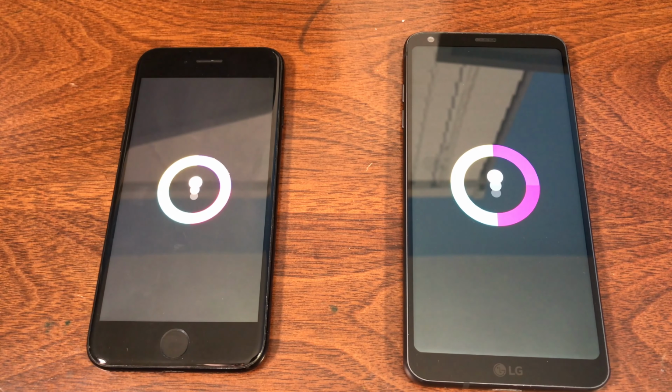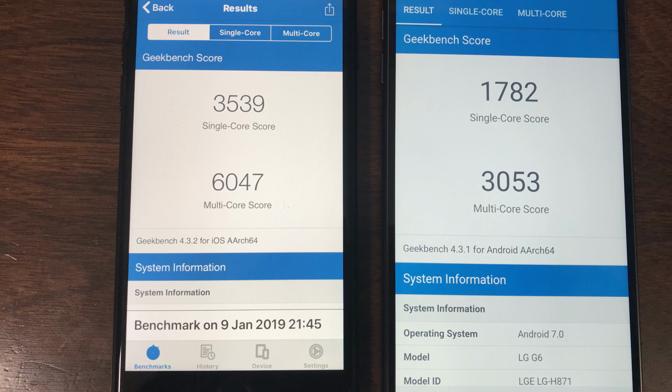The iPhone 7 will be supported for longer than the G6, although the G6 is more customizable. You can make Android look like iOS, but you can't make iOS look like Android.